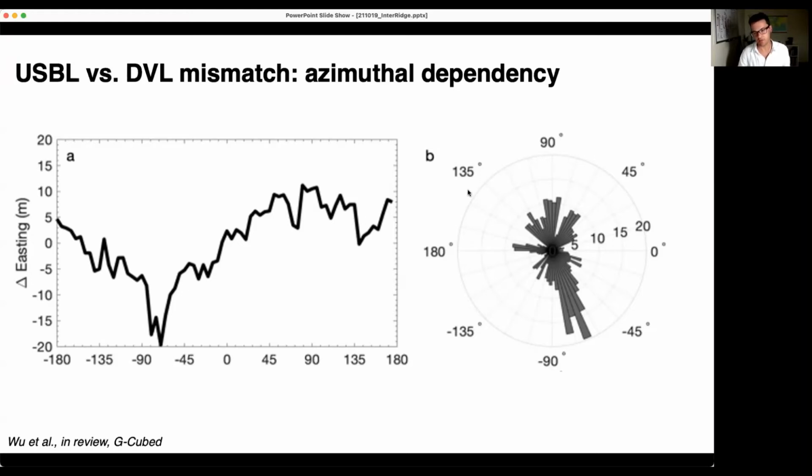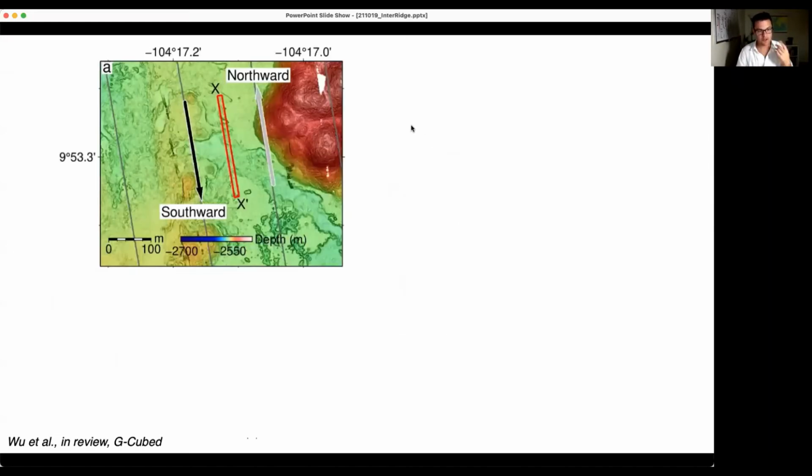And so if you look at that in this rose diagram here, you can see that in this southeastern sector, we have differences between our two navigation systems that go up to around 20 meters. And so given these differences, it means that we have this increased uncertainty in AUV position. So to overcome this problem, we've come up with a new correction scheme to account for this azimuthal difference or azimuthal error in AUV navigation.